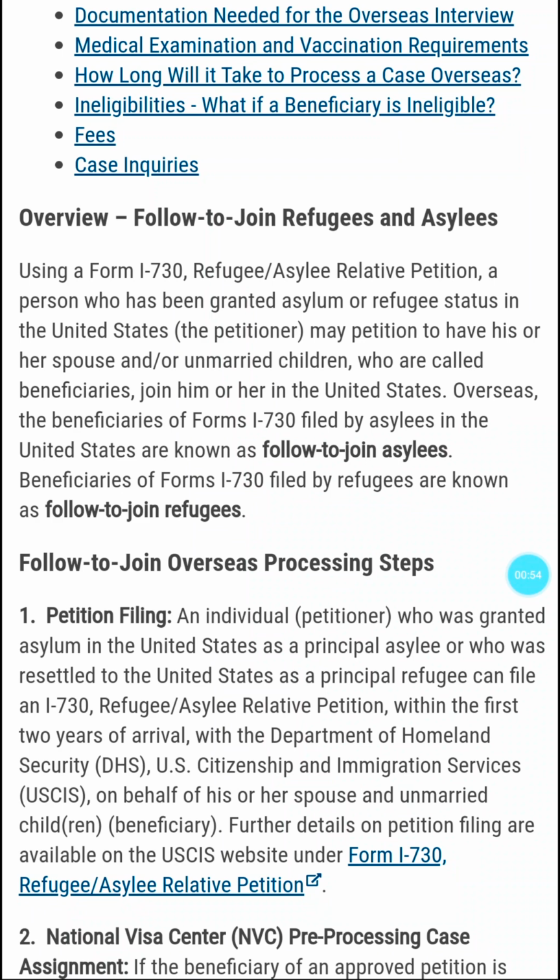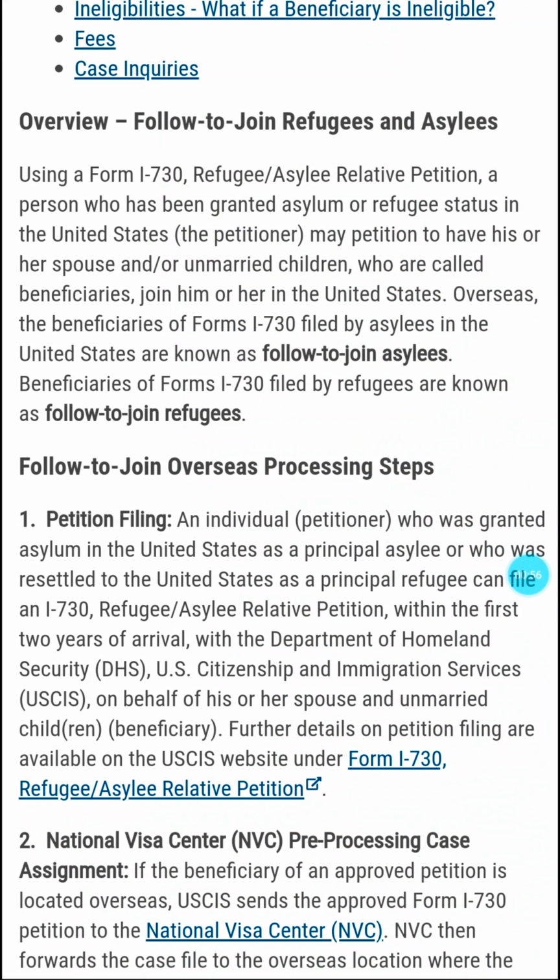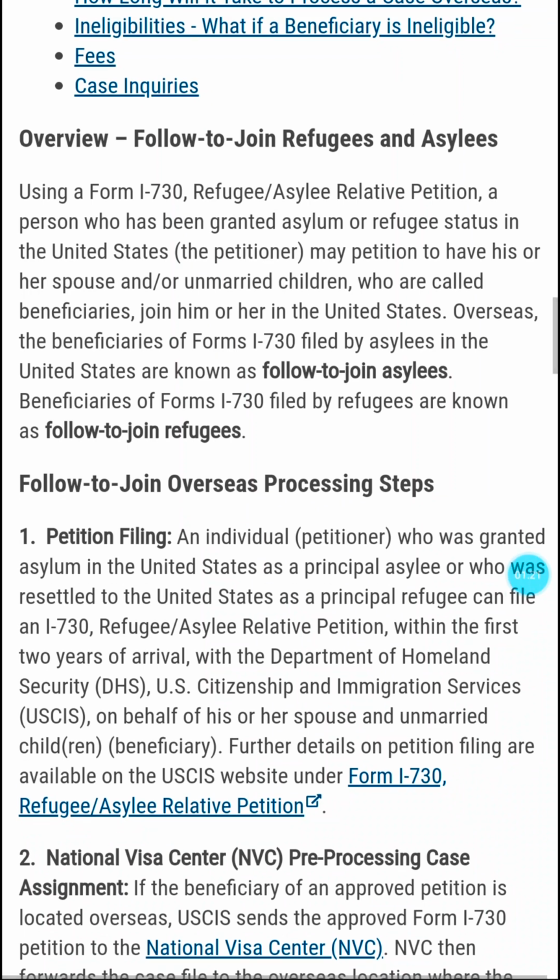Now in this video we're going to be looking at the process that is involved for an asylum seeker that has won the case to bring in their family members. First of all, what we need to know is the usual I-130, that family preference visa categories F1 to F4, CR1, CR2, CR3, IR1 to 5 filing for family members is not the same as the ones the asylum seekers do use. They use the I-730.